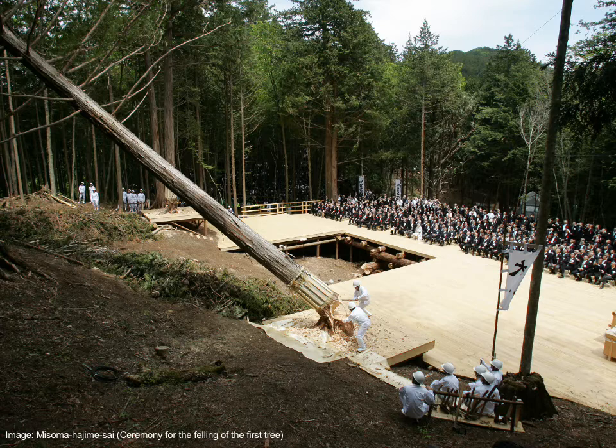Rebuilding the site from scratch, from the bottom up, as you can see here in this important ritual that takes place as the rebuilding process begins. This is the felling of the very first tree. This whole process takes 17 years. That means for 17 years, a group of workers are employed in this ritual rebuilding. The next time the construction comes around, those earlier workers are still alive. They're still there to lead the younger generation and pass on all of their experience.